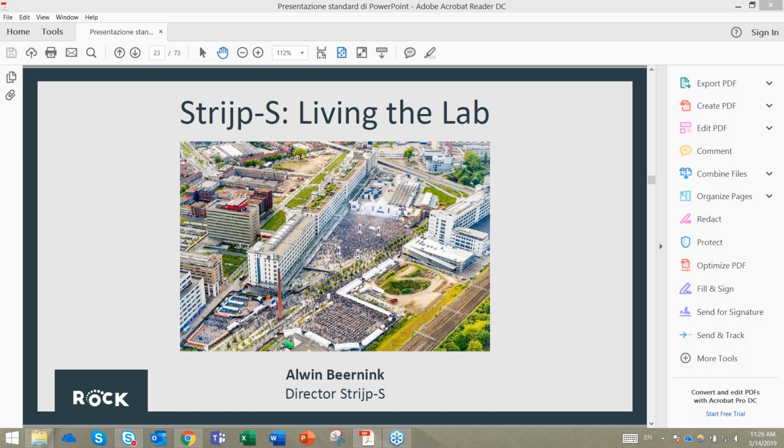Today, Strijp-S is a creative and cultural area of Eindhoven, basically a new neighborhood for the city, focused on living labs where creative persons, businesses, and education work together on innovative products and projects. The director of the Strijp-S site, Alwin Bernink, will explain what is happening there now and also in the future. So, Alwin, I will make you a presenter now so you can take us to Strijp-S.